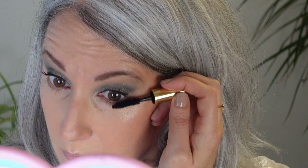Okay, for mascara, I'm going to use this little sample I'm working through from Merit Beauty. I'm just loving this mascara. I think it's definitely glamorous enough for a retro green look.